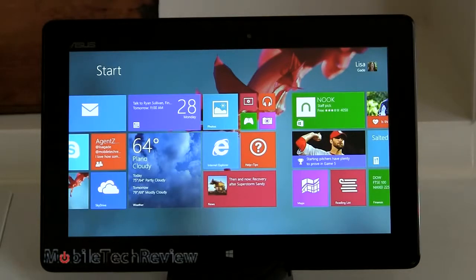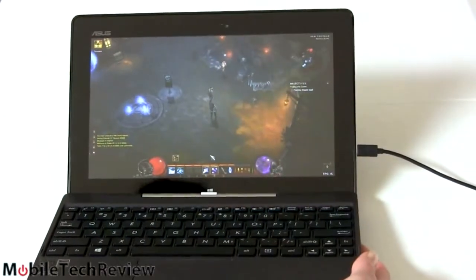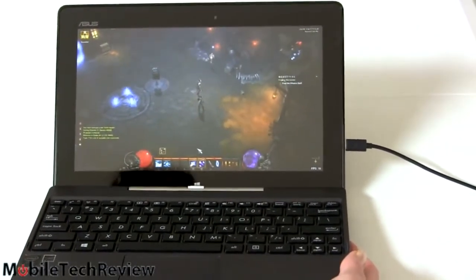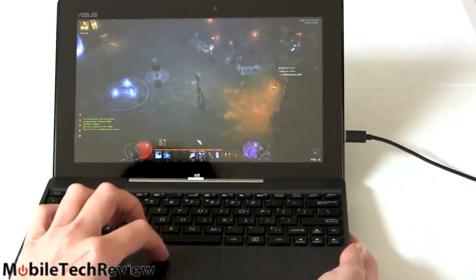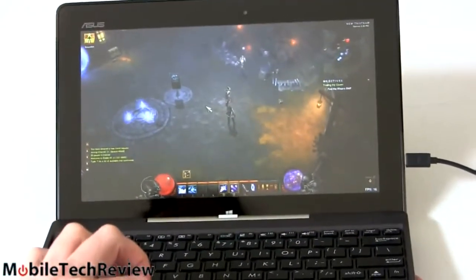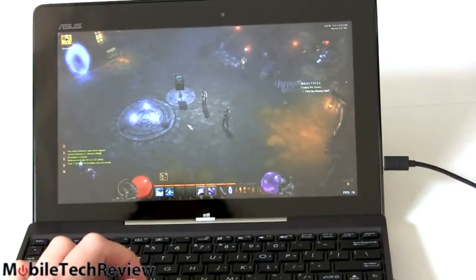It's really not up to desktop 3D gaming, but certainly the Windows Store games are fine, casual games are fine, and some older gaming titles can be okay too. So in case you're wondering how desktop games play, we tried Diablo 3 because it scales well to lesser computers, shall we say. And, well, this wouldn't be playable at all on an older Clover Trail system.